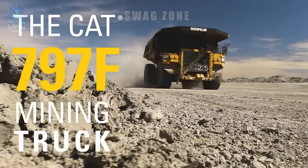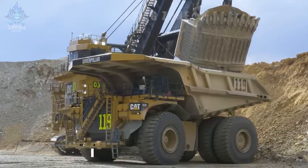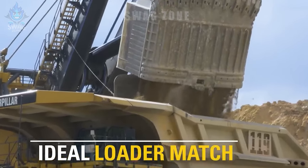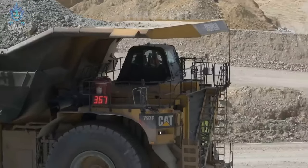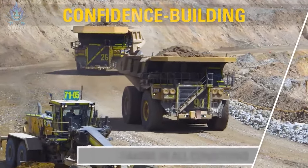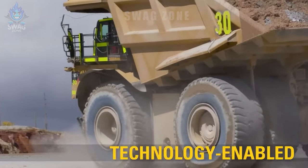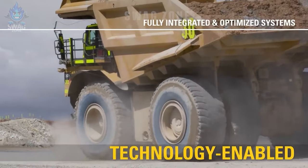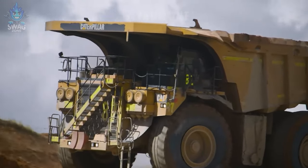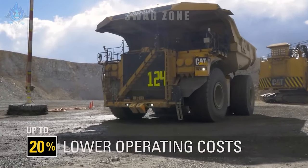Four, Caterpillar 797F. The Caterpillar 797F stands tall in the mining truck domain with its colossal 363-ton load capacity, crafted to tackle the most arduous mining tasks. Robust build, potent engines, and advanced suspension ensure peak productivity and efficiency. Packed with cutting-edge safety features and operator comforts, the Caterpillar 797F emerges as a dependable and secure option for heavy-duty applications.